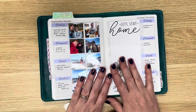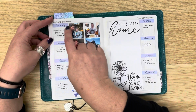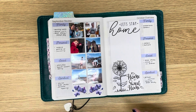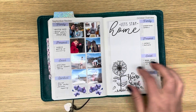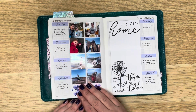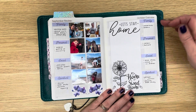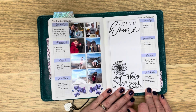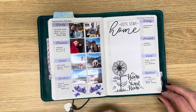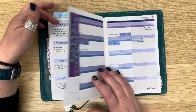I've also done a September review, and these you'll see up the top here. These little headers are some of the stickers that I've made this week, which is fun, and some decorative ones. So just a couple of the good things that have happened in each of those areas, some photos from the month, most of which you've probably seen through the weeks. These are some goals for the month to come. We've still got another month of lockdown at this stage, so still trying to do that.